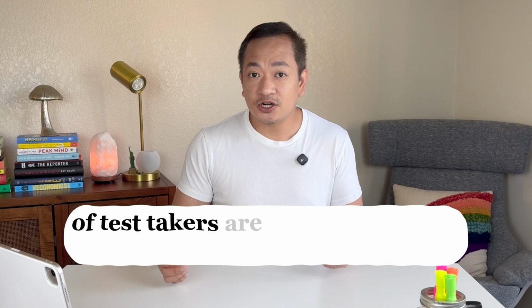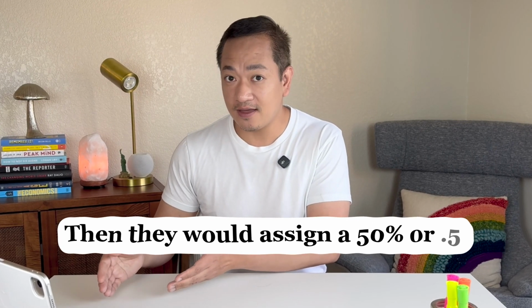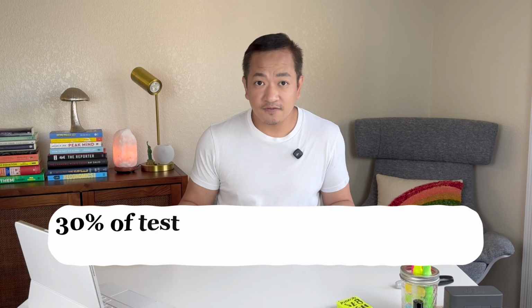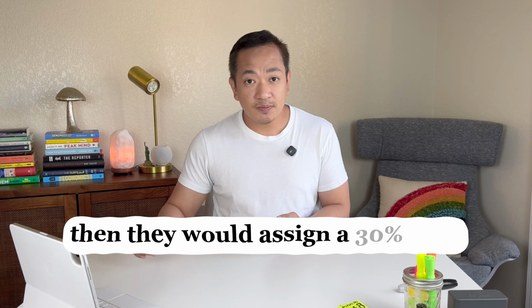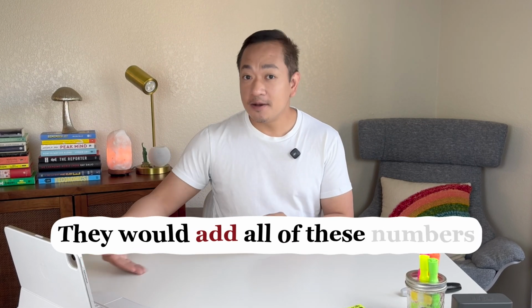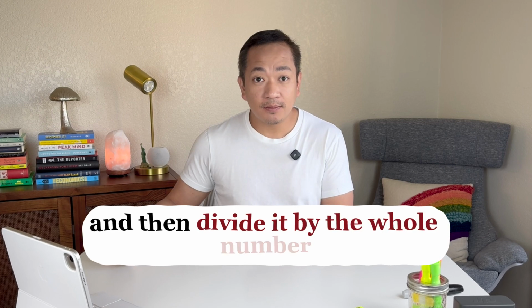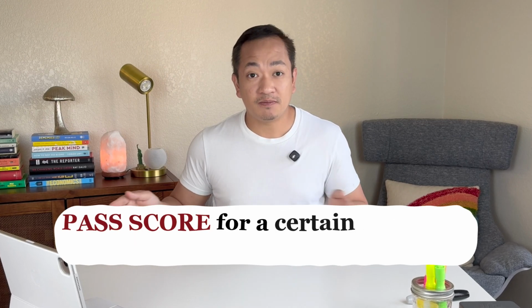Question number 2, only 50% of test takers are able to answer it correctly, then they would assign a 50% or 0.5 for that question number 2. Let's say for question number 3, only 30% of test takers are able to answer it correctly, then they would assign a 30% or 0.3 for question number 3. They would add all of these numbers and then divide it by the whole number, which is the total number of exam questions, that is 125, and that will be the pass score for a certain period of time.